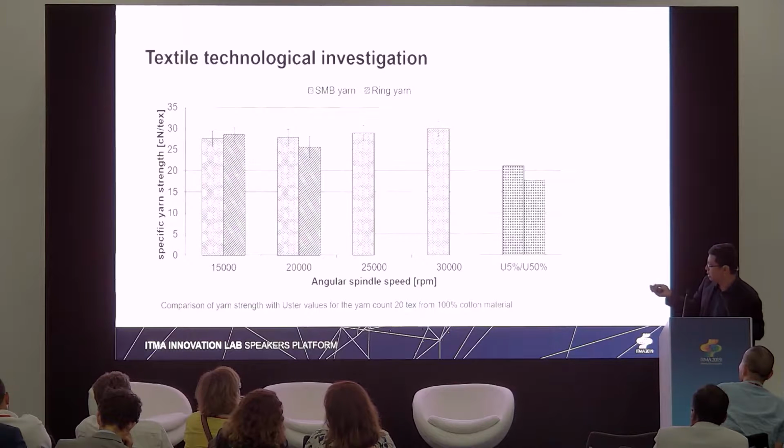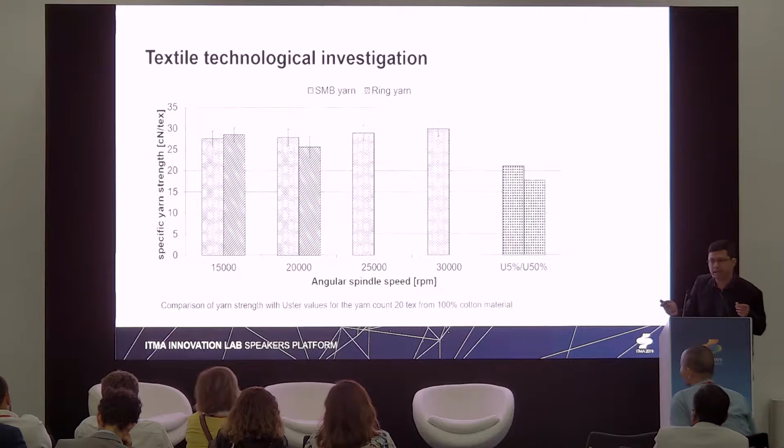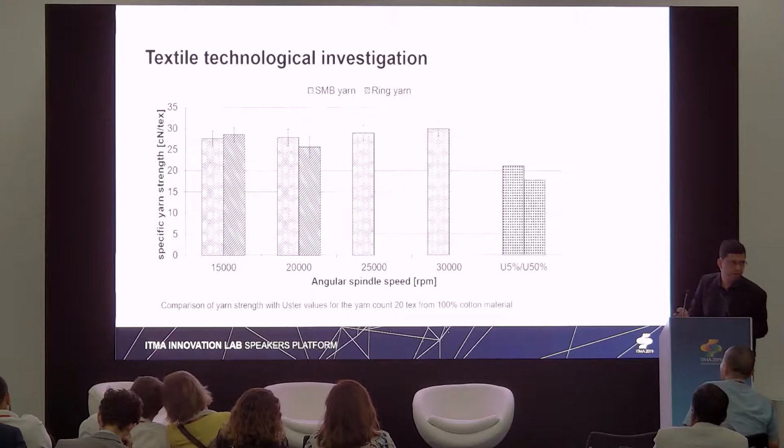And you see when I compare with the Uster value, it is also very good. Definitely, I have also used a very good input material for this purpose. And in this case, I have used 100% cotton material.